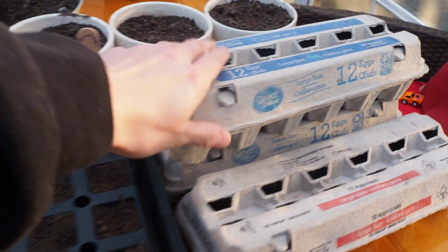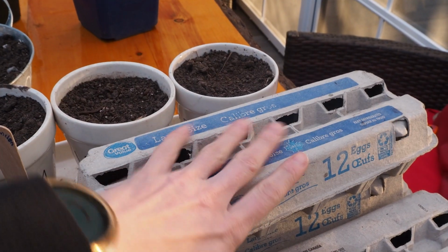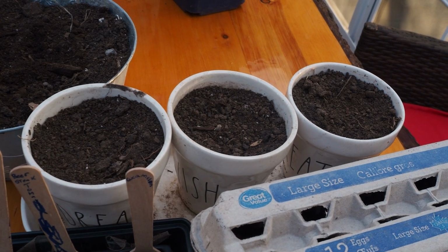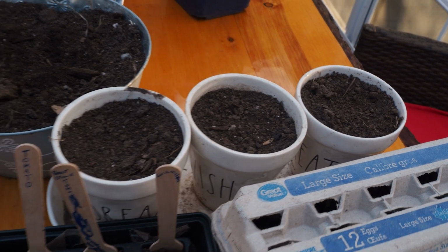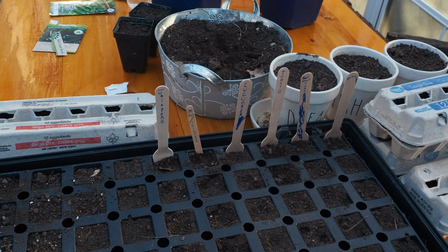All 3 egg cartons filled up with peppers that I saved the seeds from. We have our 3 watermelon that we'll give a try for funsies. And that's it for now, for today.